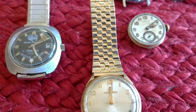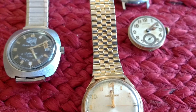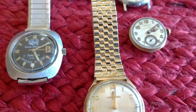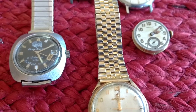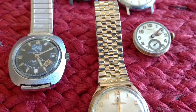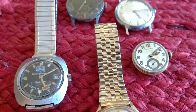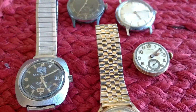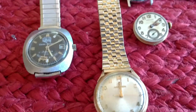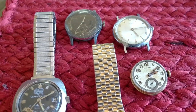How's it going, guys? This is part three of pretty much my watch find day. Went to my friend's sale like I did last year. He has a sale once or twice a year, and I end up picking up these watches. Christy and I did help him today, so he gave me a discount. He's probably going to give me these watches for free, but I did give him $20. Christy and I did help him for about an hour.